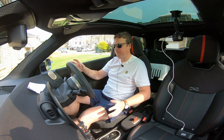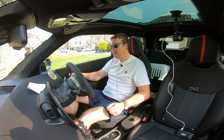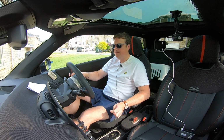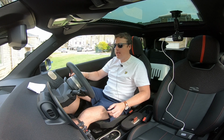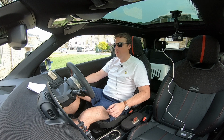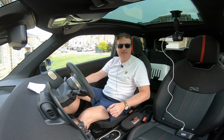So in terms of specs of the new electric Minis, there's 3. The first is a Cooper E, and that is 184 horsepower. That has the 37 kilowatt hour battery, so that's the smaller of the 2 batteries, and the range, according to Mini's website, is between 179 and 185 miles. So you can tell that's got the smaller battery because the range is quite a bit lower.